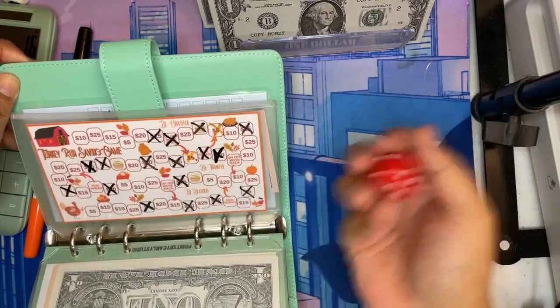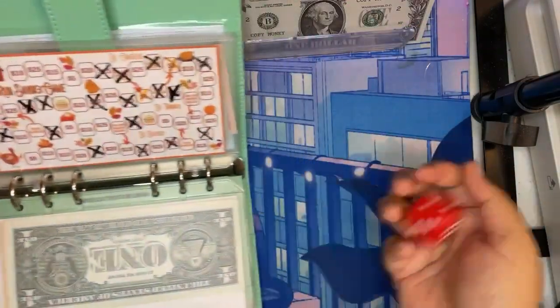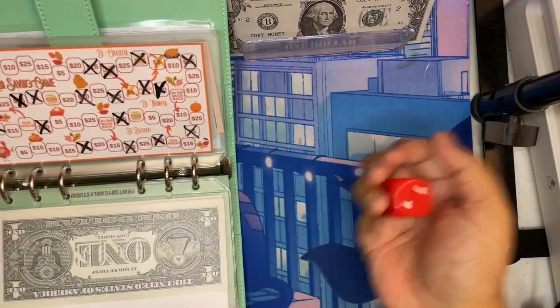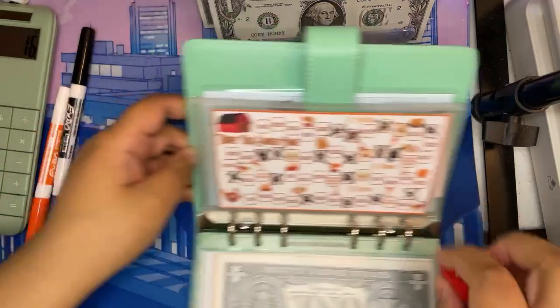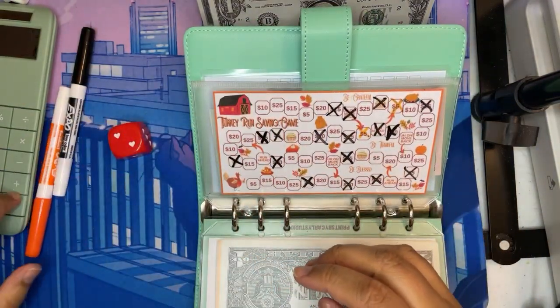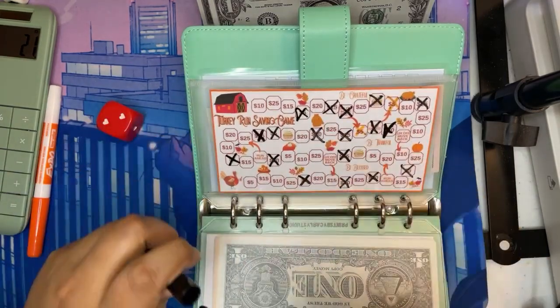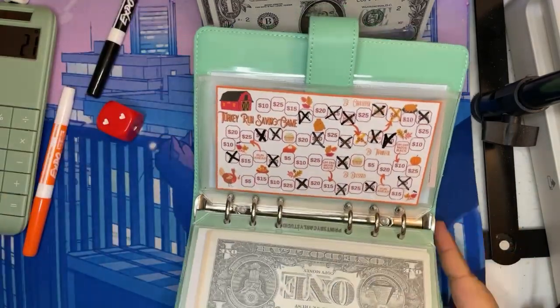Okay, let's see. I got 1, 2, 3, 4, 5. I need a 6 in order to finish this. Come on, 2, 1, 2. We're at 5. So I'm at 21. Oh my gosh. Okay.